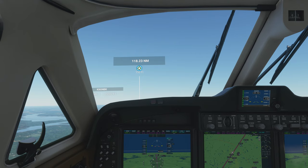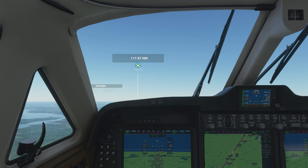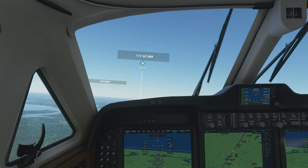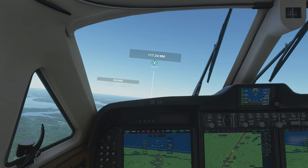This type Beechcraft King Air, 4 miles northeast of Raleigh, 2,700 feet. Request clearance to transition Charlie airspace. KH413, Raleigh approach. Squawk 1246. Alright, let's go ahead and go outside and take a look. 1246, KH413.